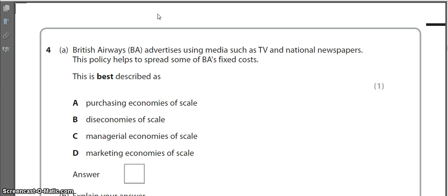As a business gets larger, it can use different types of marketing that it couldn't use before. So a large company like BA can use TV adverts, newspapers, billboards, for example, whereas a small company would not be able to afford to use those types of marketing. They'd have to stick to things like leaflets or people in the street, or word of mouth. So marketing economies of scale means that a business benefits from being able to use different types of marketing that it would not be able to use if it was smaller. As it gets bigger, it can use bigger and more effective forms of marketing. Therefore, it's D, marketing economies of scale.